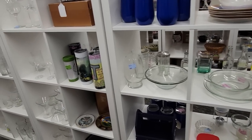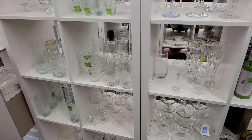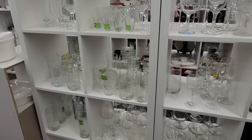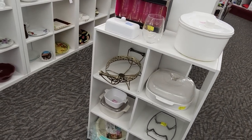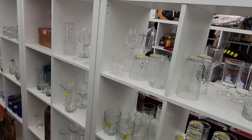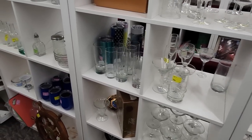All right, now getting over into our glasses section. Again, I'm seeing spaces. It looks like we are selling some things. Wow, that makes me really happy. I love that. I have not been in the store looking around for a good week, so this is pretty cool to find. I love seeing empty spaces because that means stuff is sold.